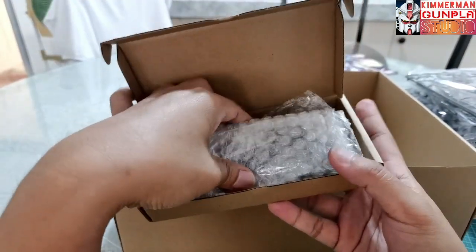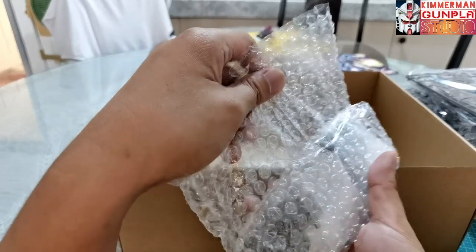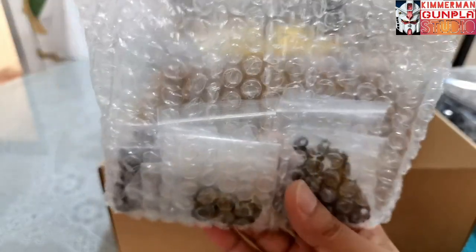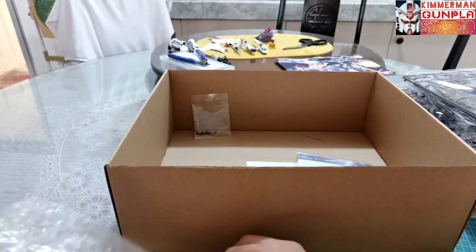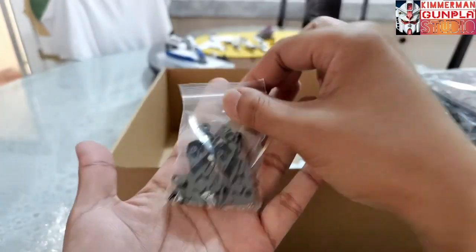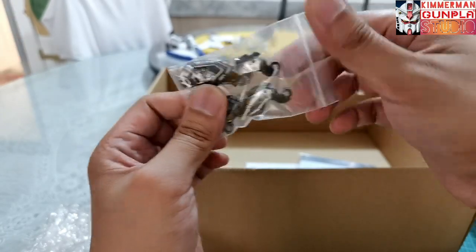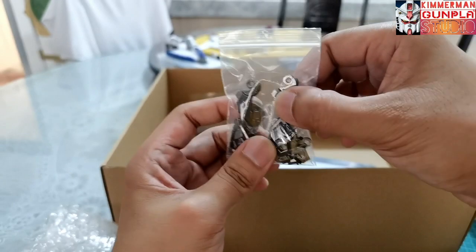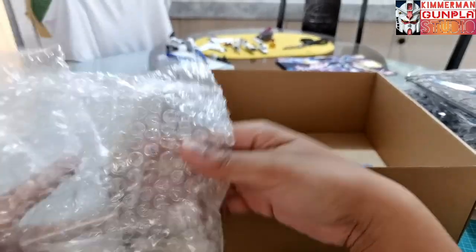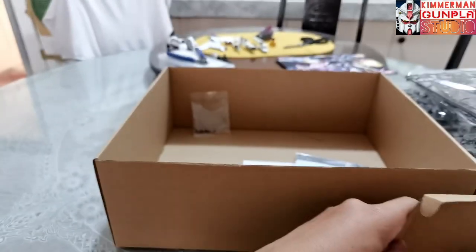Anyway, we have here the metal parts, which I don't have a plan to use because I hate metals in the kit. Anyway, I will just keep this as a souvenir or a freebie. Let's just check one part here, which is, I think, this one for the legs. To be honest, it's heavy. It has a big amount of weight, and if you're planning to put this in your kit, it will become heavy also due to the weight of these metals. And so I will keep this, and I don't have any plans of using these metal parts.